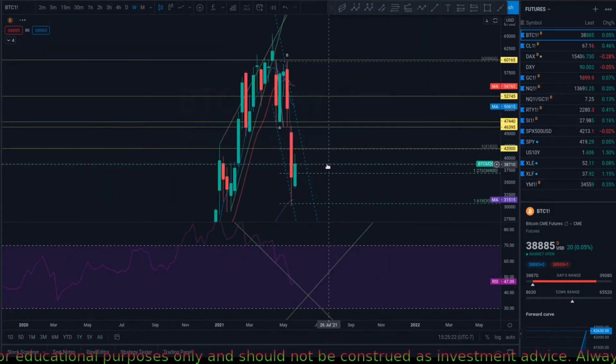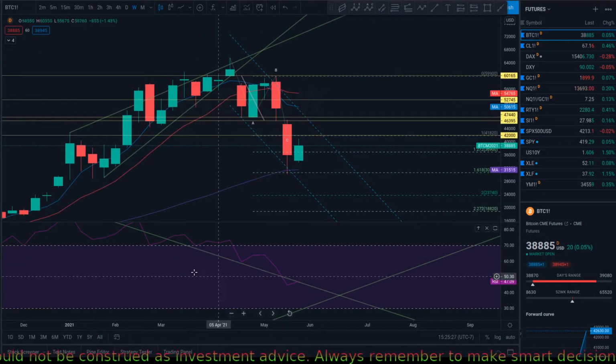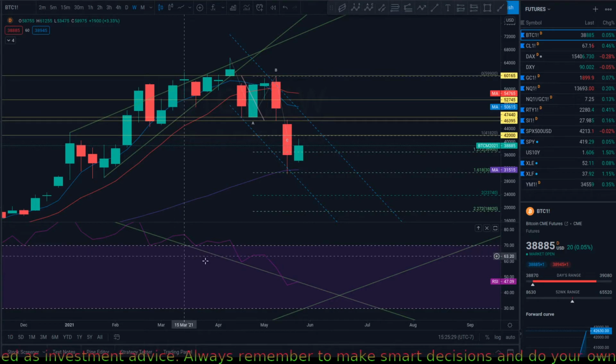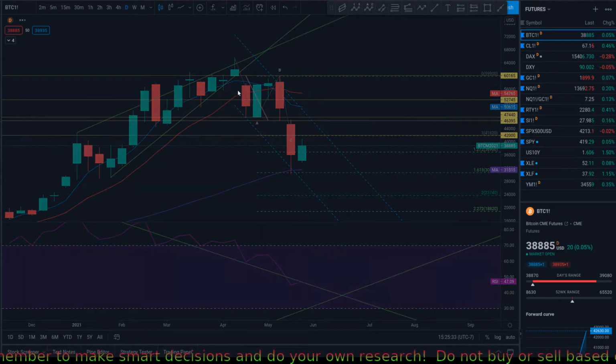If I look at it on the weekly chart right here, you can see that it still has negative divergence, and it can still keep going down a little bit more.